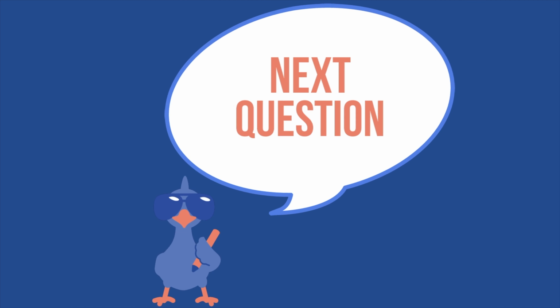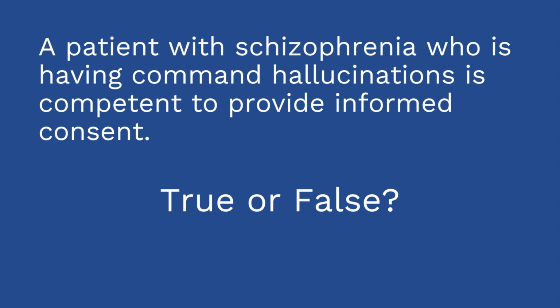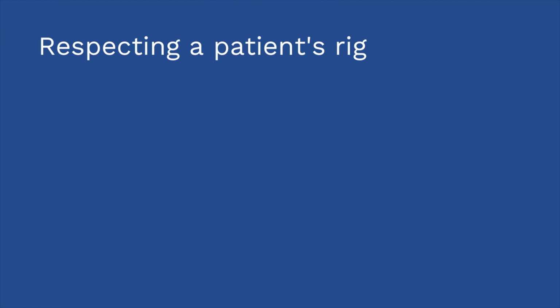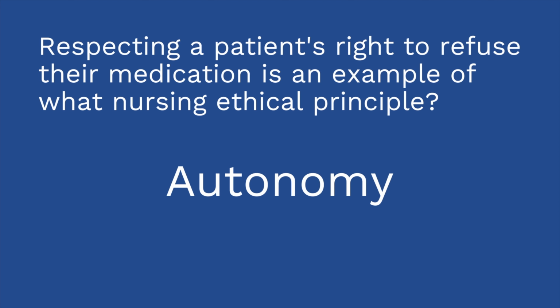Okay, second question. A patient with schizophrenia who is having command hallucinations is competent to provide consent. True or false? The answer is false. If a patient is having those command hallucinations, it's really going to impair their ability to make decisions, such as consenting to a procedure. Third question, respecting a patient's right to refuse their medication is an example of what nursing ethical principle? The answer is autonomy.